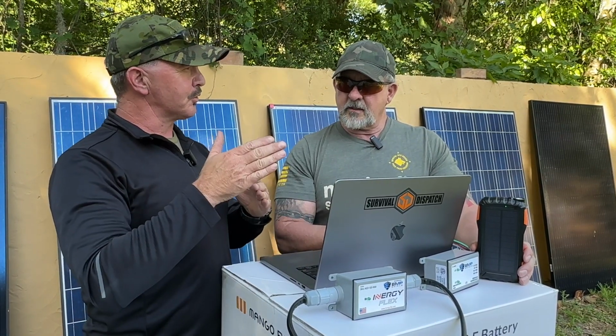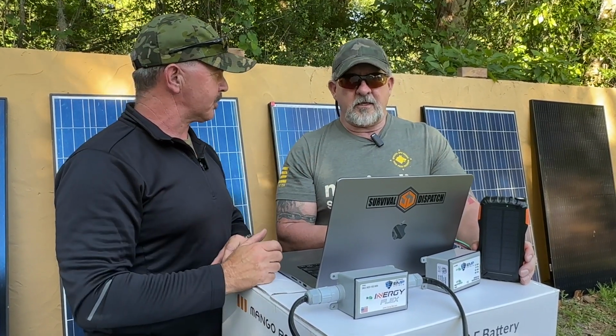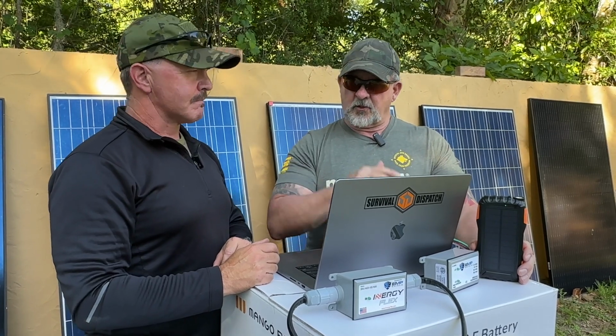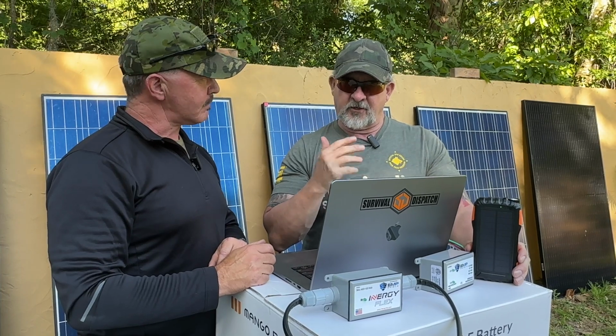Okay, because you do lose a little bit of that storage capability over time with all batteries. Right? Yeah, all rechargeable batteries slowly decrease in their capacity. These are really high-end batteries, so it's not like you're going to see it immediately.